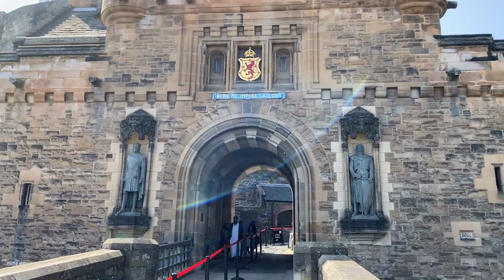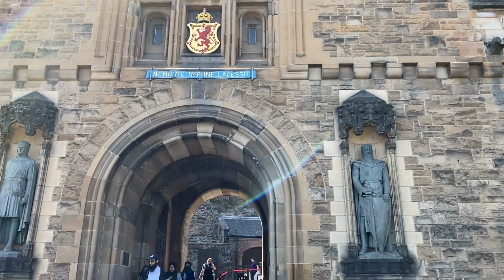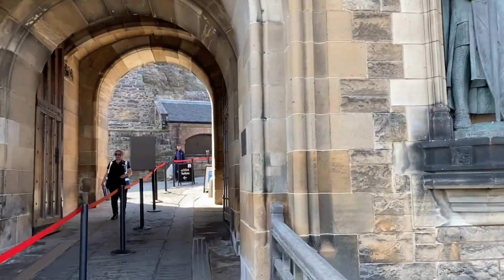And we're going into the castle. So we had to pick a time slot. We picked between 2:30 and 3, because that was the only time available, basically.